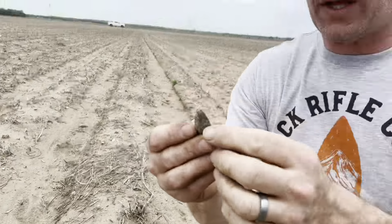So that's number 2 for me. Looks a lot like the other one I found. So anyway, we'll stick at it for a few more hours and see what we can find.